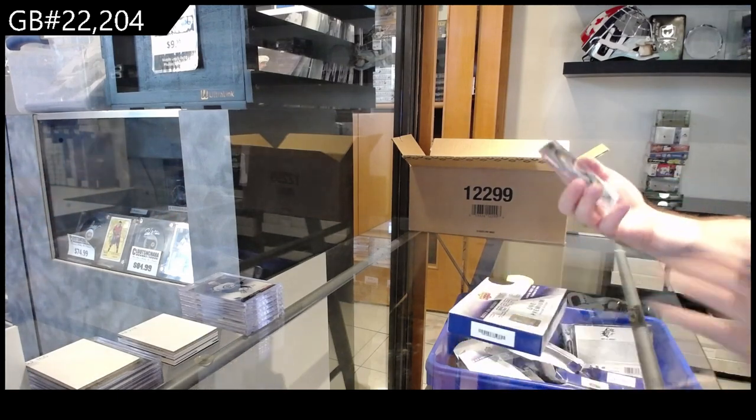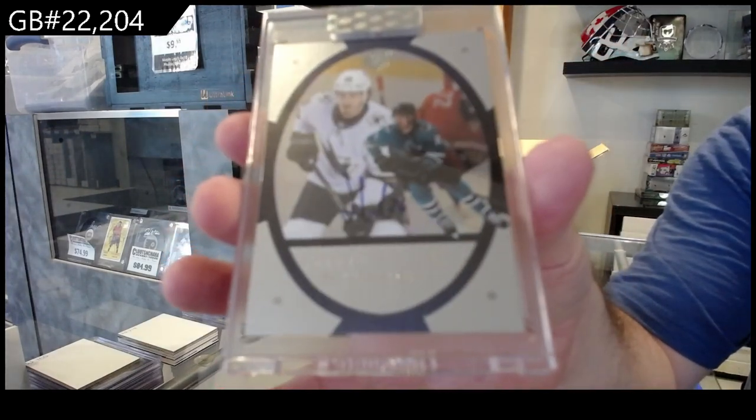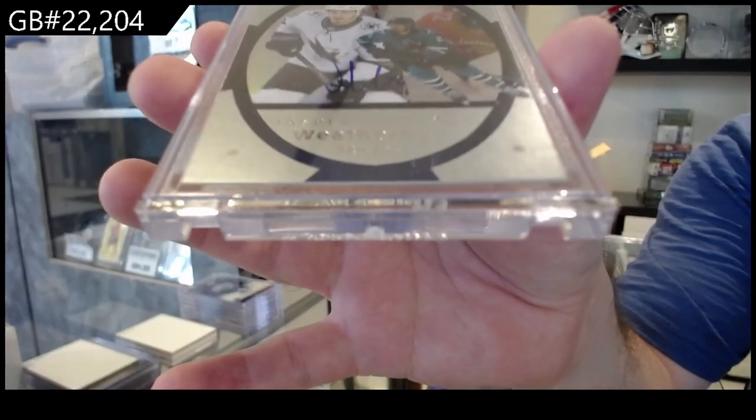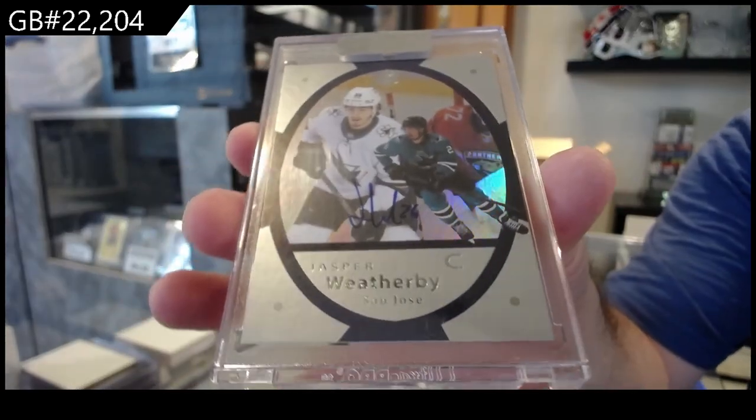For the Sharks, SPX auto of Weatherby. Jasper Weatherby.